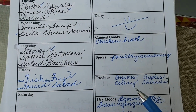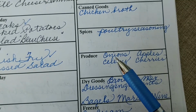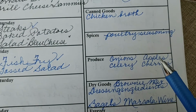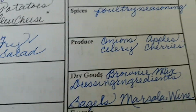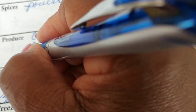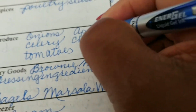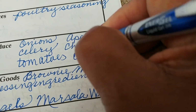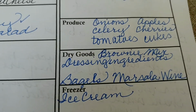I do need some produce though. More than maybe a little. I need a bag of onions, some celery, some apples, some cherries. And you know what? I left off tomatoes. So let's see if I can. We love fresh tomatoes. I also need some cucumbers. Let's put cukes. So that's the produce for this week.